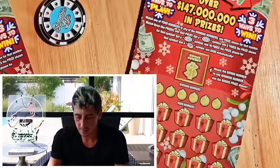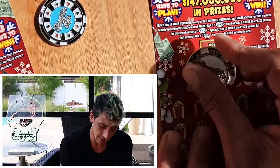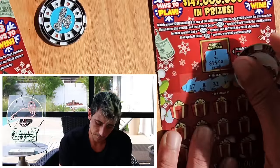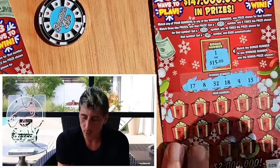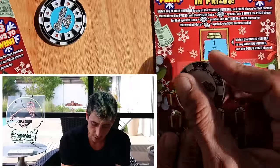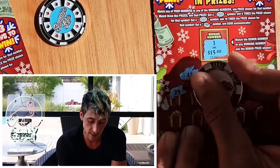Ticket number 6. I feel like I'm gonna mess up and miss a match. Not miss a match, but miss one of those triples. All right, so no bonus. Let's see, ticket 6, could you deliver? We just lost on, after this, we're getting whooped by the odds after this one.